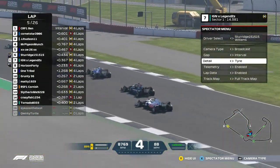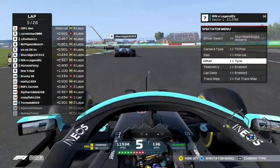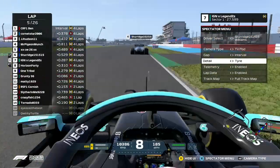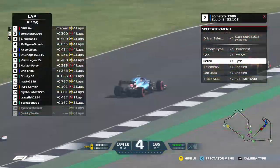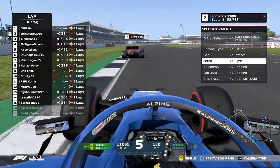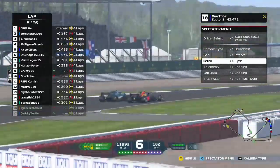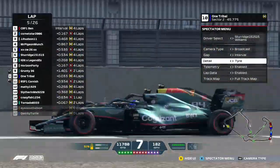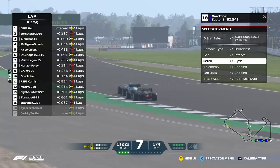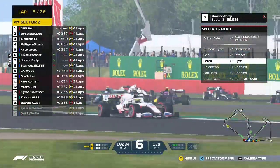Legends and Horizon have gapped Storage a little bit. Horizon looking at Legends as well. This will get tasty here. Yeah, the top 8 all very close to one another. Cornet has gapped right up to the back of Ben. Grunty does get past One Tribal. One Tribal's battling back on the inside line. Grunty's gonna hold it around the outside. He gets the better exit. Oh, he's gonna be close here. They are still side by side, and One Tribal does yield. Nice, Grunty round the outside, beautiful move. But hopefully One Tribal can keep on the back of him through here.